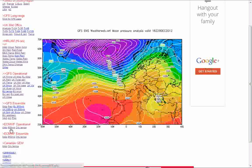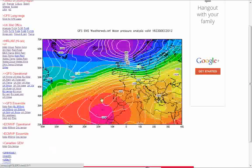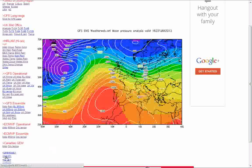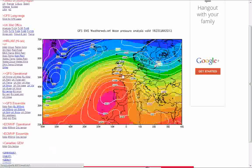That's on Saturday evening, and then as we go through the period, notice this high down to the south. It's this ridge here in the colours you can see here. I want to watch that over the coming days, because watch what happens to that ridge. Eventually it buckles and it builds northwards, so that by the early part of the new year we're seeing pressures of 1020 across the south of the country as this ridge builds in.